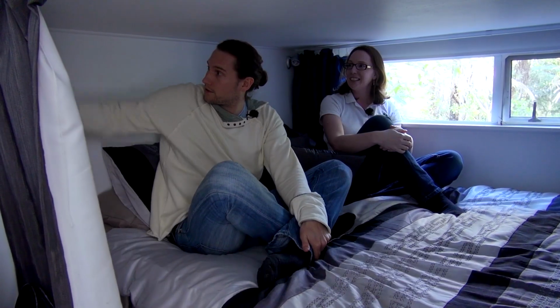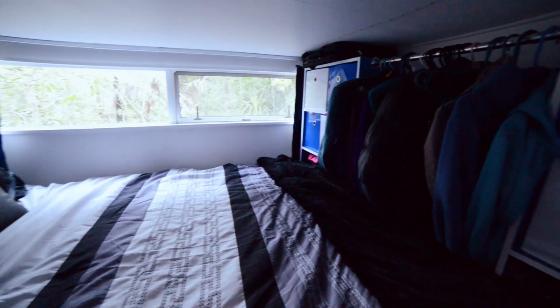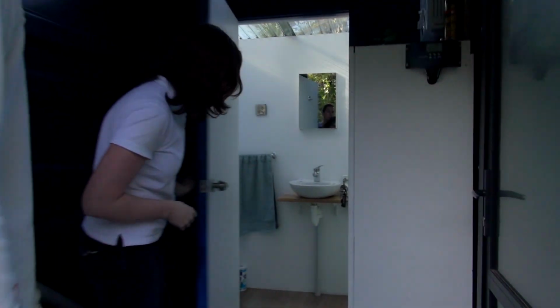Absolutely. And the lighting here as well? Yes, we've got strip lighting along the wall, and we've also got little individual lights for reading by as well. Fantastic. And you've got your wardrobe all along the back wall there as well? I do, yes. So I've got a couple of shelving units with a rail in between for hanging storage. Okay. Ready to go on in.